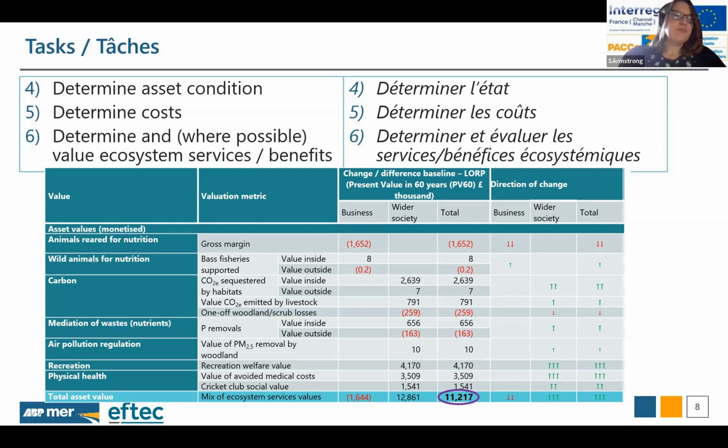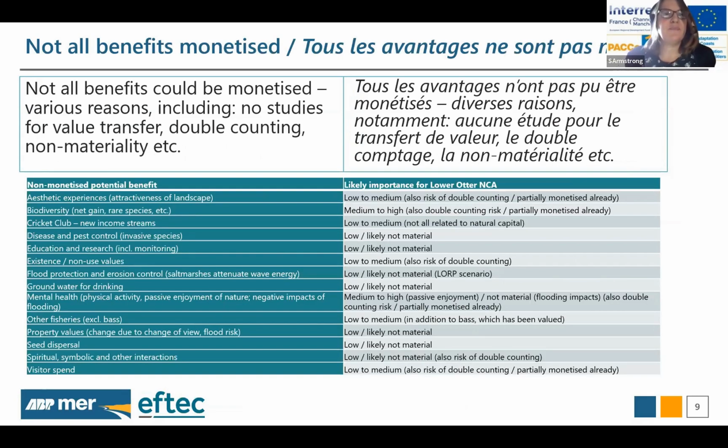So we valued eight, but we should point out we couldn't value a heck of a lot of potential benefits, for various reasons, including that there weren't any studies for value transfer. I should point out we value transferred; it wasn't in our scope to undertake any primary research like willingness to pay studies. So we had to go where people had done studies before and then try and apply that to the Otter. Then there's always a risk of double counting with these kinds of valuations. So where there was a risk, we steered clear as well.